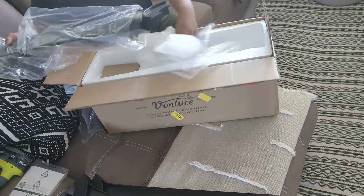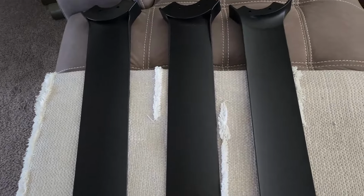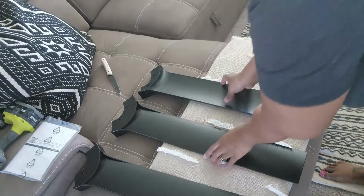This fan features 3 blades which accommodate a wind speed from low to high, numbers 1 to 6.